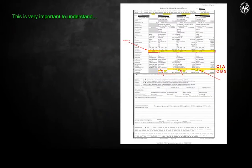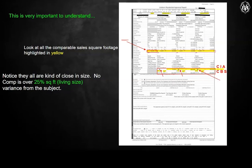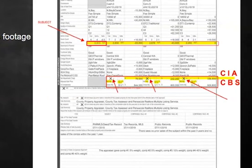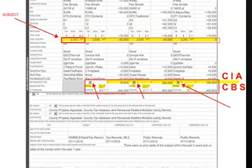Okay, this is an example of an actual appraisal, and there are a couple of things I want to point out, which I've highlighted in yellow. Your subject property is always on the left. Your subject property is never going to be touched. In other words, adjustments, plus and minuses, are always going to be added to your comps. And you can see the 3 comps there on the right.